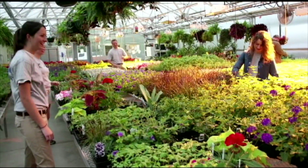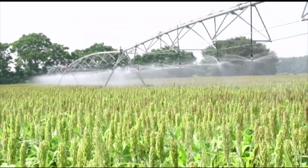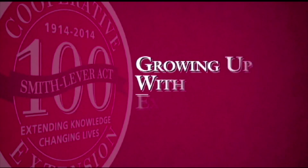It was to take the research-based information from the university, from that land-grant school, and get it to the people who need it so that they could use it to improve their lives, their economy, and to improve agriculture.